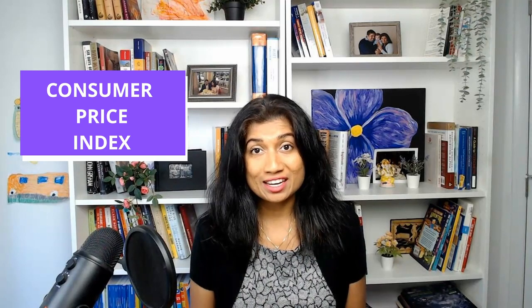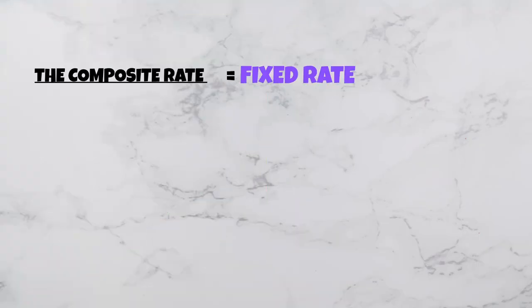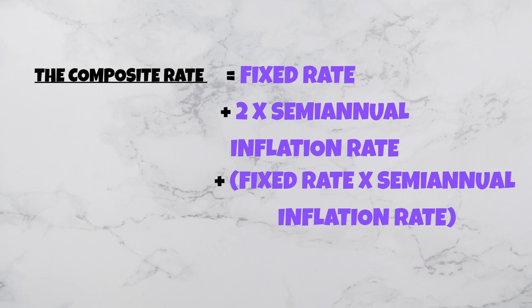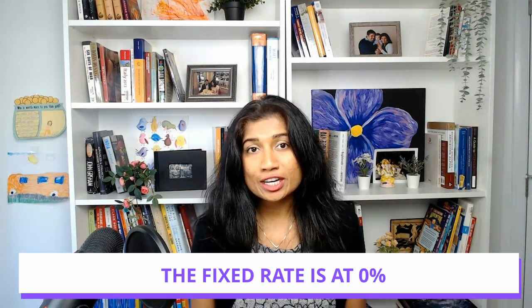The US Treasury announces this rate every May 1st and November 1st of each year and will apply the fixed rate to all bonds issued during the following 6 months. The variable rate is also set on the same dates and is based on the CPI, or the Consumer Price Index, which measures inflation. This is how the iBond interest rate is calculated. The composite rate is equal to the fixed rate plus 2 times the semi-annual inflation rate plus fixed rate times semi-annual inflation rate.